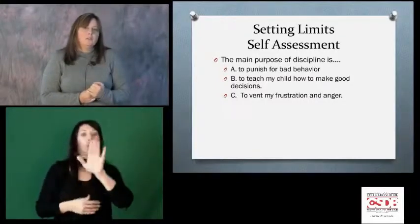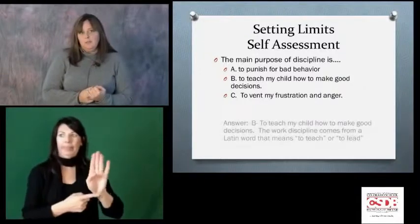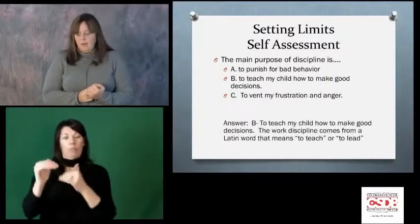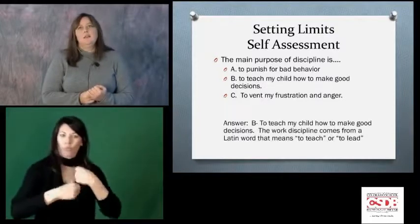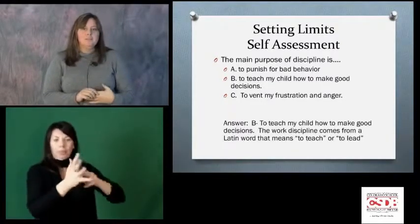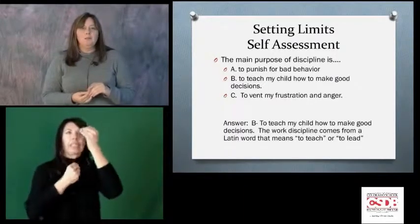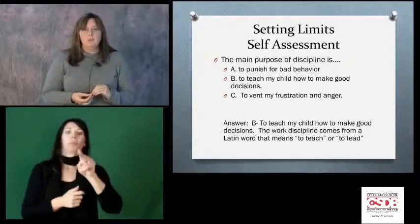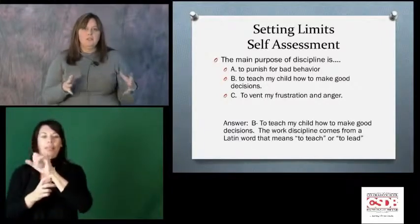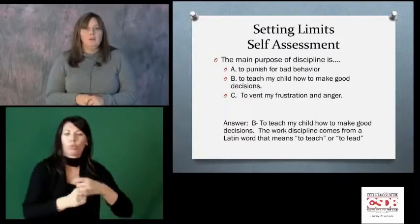So think about your answer, and the correct answer really is B. We want to teach our children how to make good decisions. Just a bit of trivia, the Latin word for discipline means to teach or to lead. So if you think about what discipline really means, it's not supposed to be a punishment, but we're really taking each situation and trying to teach our students and lead them into making great decisions.